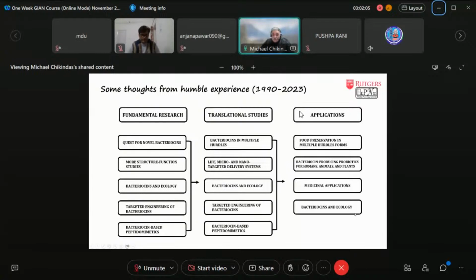Translational studies, bacteriocins in multiple hurdles, there is a desperate need to continue. Again, natural peptidomimetics and targeted engineering, and again, ecology. I cannot emphasize enough ecological studies. There is a niche, it must be done. All right, and of course applications: food preservation, personal care products, medicinal applications, and again, ecology.